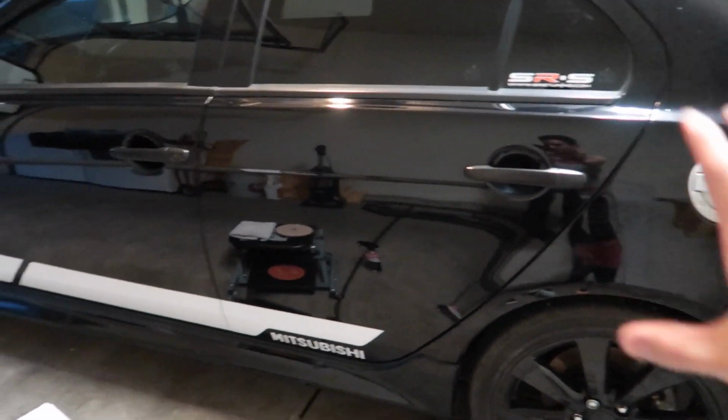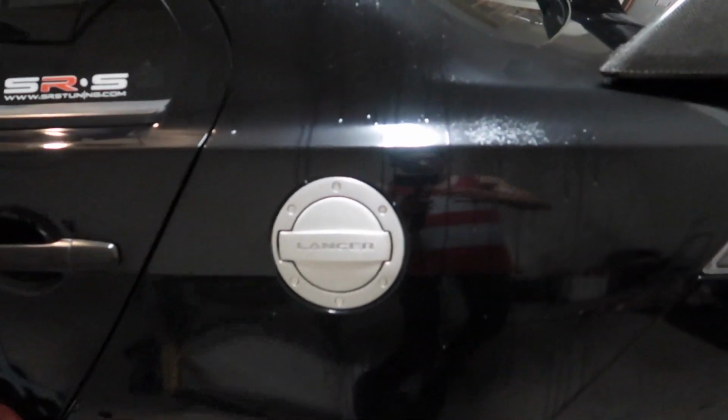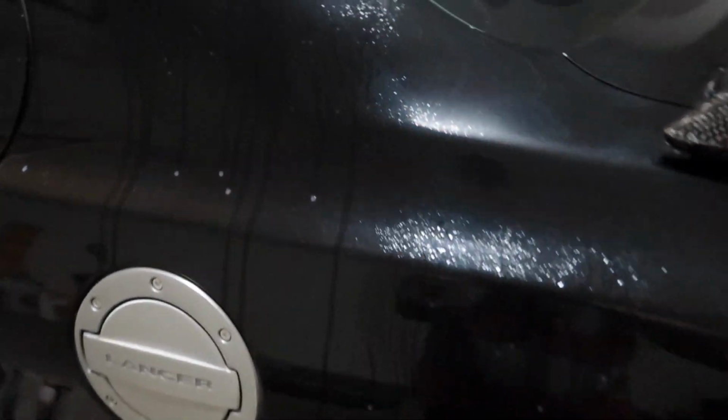Alright guys, got the doors and fender done. Right now I'm gonna get this rear quarter panel. This is really bad. I don't know if the camera can pick it up, but there are some pretty gnarly scratches up in here. So I'm gonna bring out the heavy duty compound with the blue pad. And if the blue pad doesn't work, I will use the microfiber cutting pad. And if that doesn't work, then I'm just gonna go pray to God.